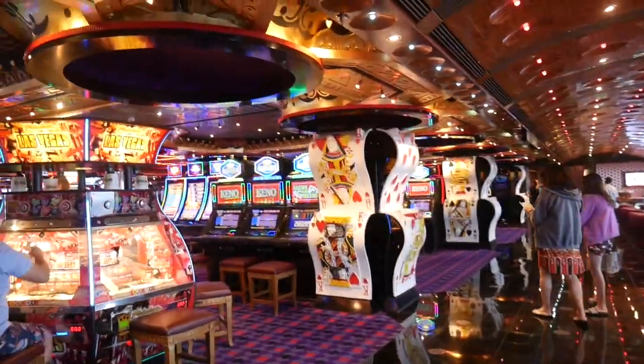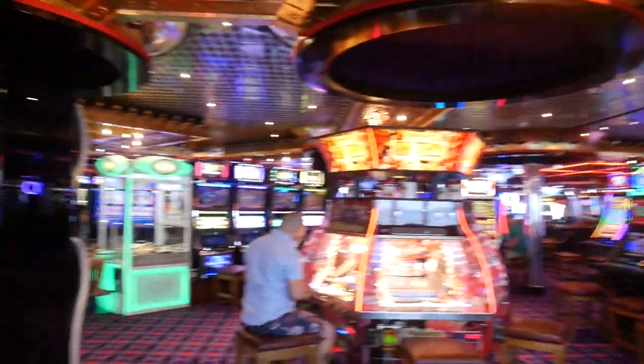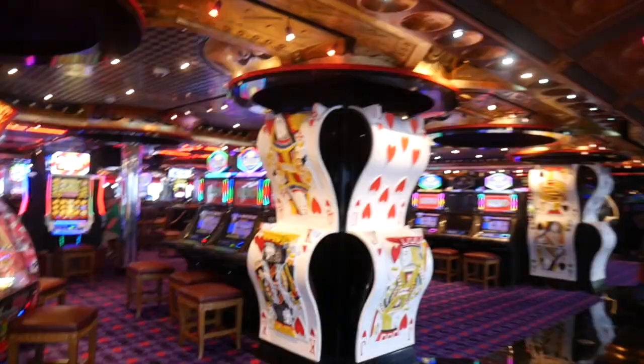The casino. It's not too poppin' yet. Last night, this place was packed. Yeah. We just walked out of the casino, and now we're in the fun shops. There's all these little shops. There's a little candy shop back there. There's like jewelry and watches and perfume, all that jazz. It's like a duty-free shop in an airport.